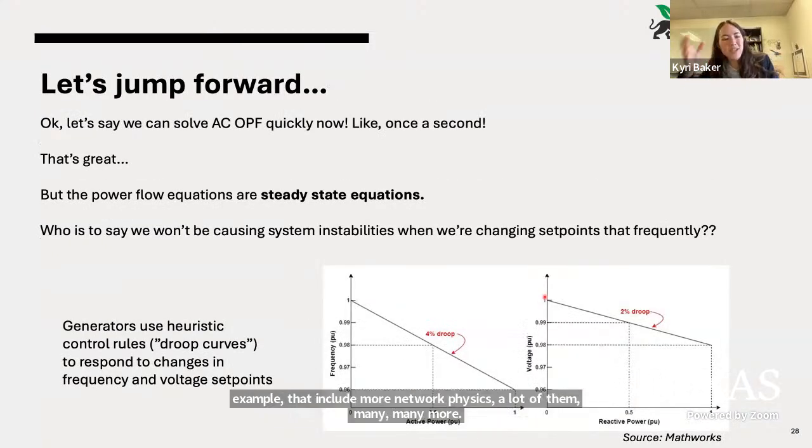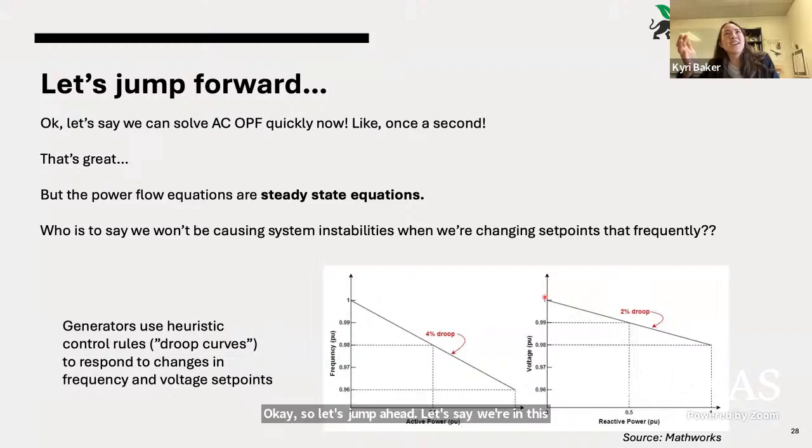Okay, so let's jump ahead. Let's say we're in this magical future where grid operators have adopted my algorithm and they're solving ACOPF quickly. They're like, great, I can clear the market every 1 minute. And once we get into that time frame, we're no longer talking about power flow equations. We're getting into generator dynamics. We're getting into frequency. We're getting into things that aren't modeled in the OPF problem. The power flow equations are called steady state for this reason. There are no weird fluctuations in frequency happening. Everything's stable, and we're assuming we're economically operating them.